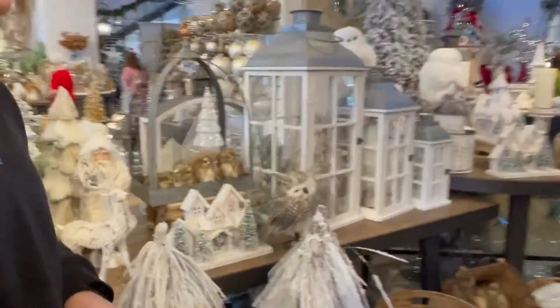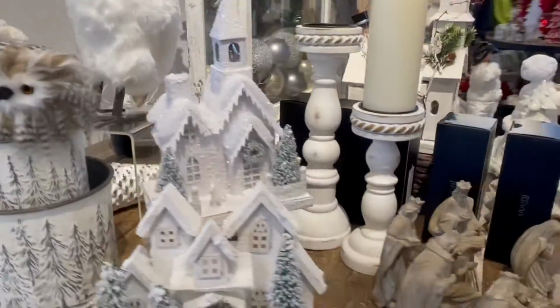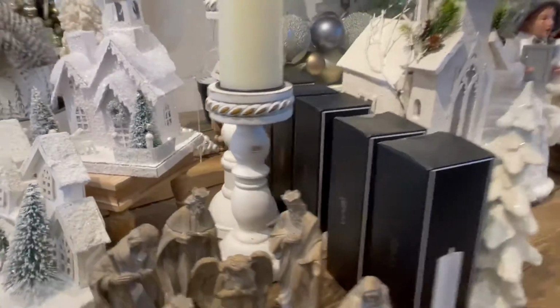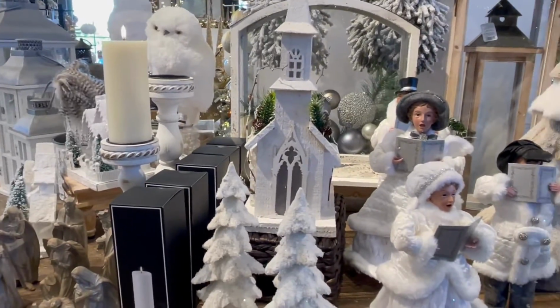Let's see, here are those owls that we were talking about over here. All different shapes and sizes. Beautiful nativity scene. I like the London bass choir singers.